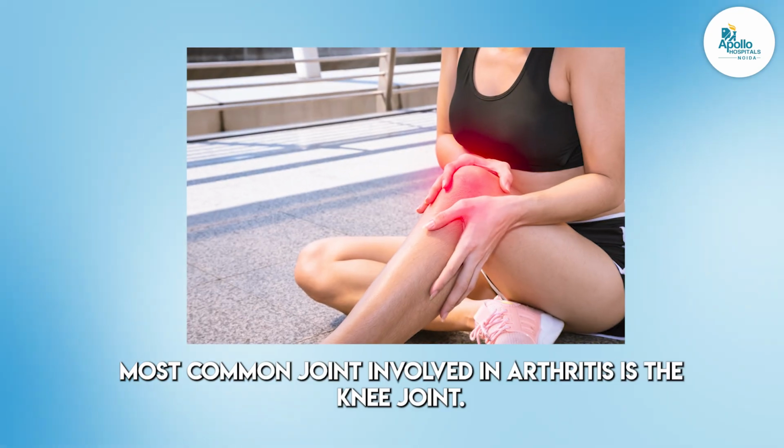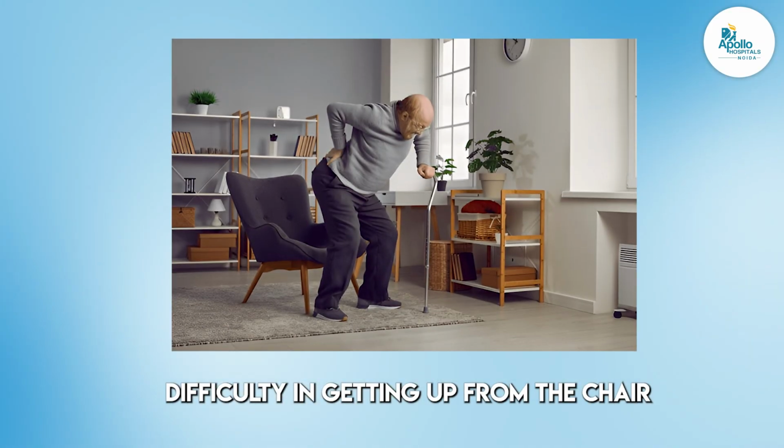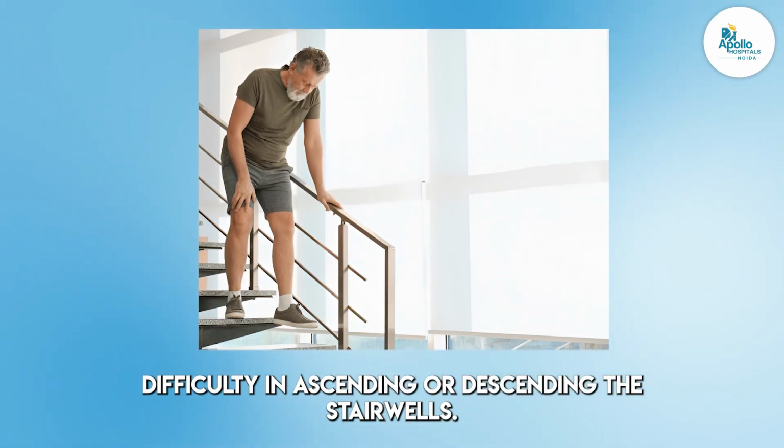So the most common joint involved in arthritis is the knee joint. It's a wear and tear disease which happens over time and starts with the patient having difficulty getting up from the chair, difficulty walking long distances, and difficulty ascending or descending the stairwells. Later on, when the process increases, the knee joint range of motion also decreases. There's instability and patients have a lot of difficulty in routine activities of daily life.